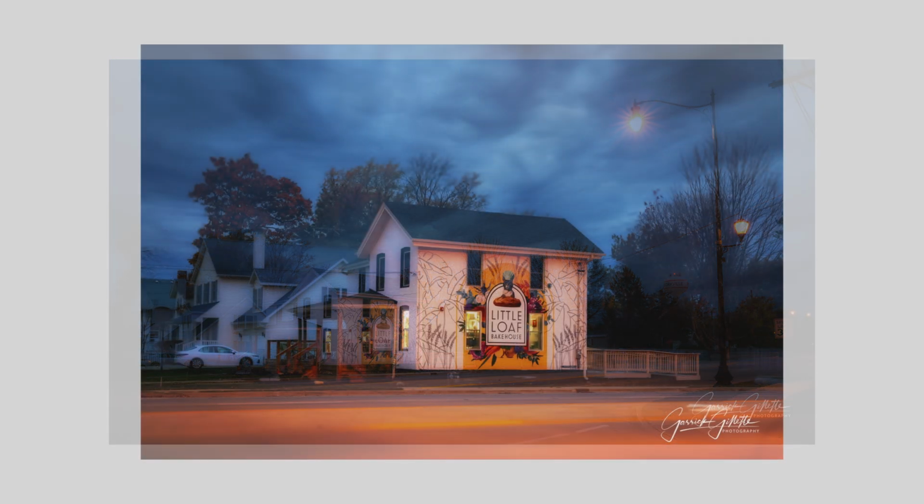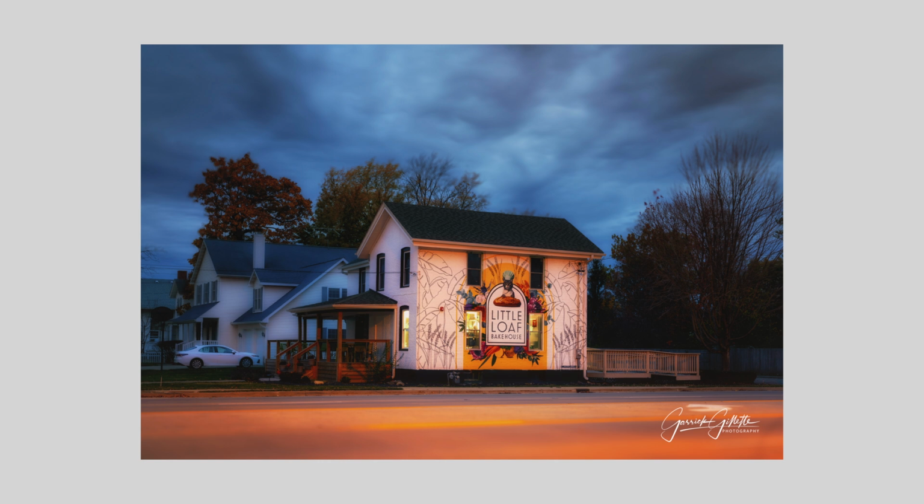Now this one is composed slightly different, as you can see. I just wanted to get in a little tighter to show more of that mural, kind of feature that mural a little bit more, as well as featuring the soft, warm, glowing light coming out of the morning windows of the bakery.